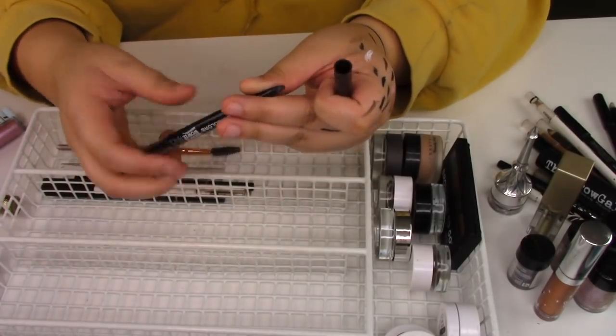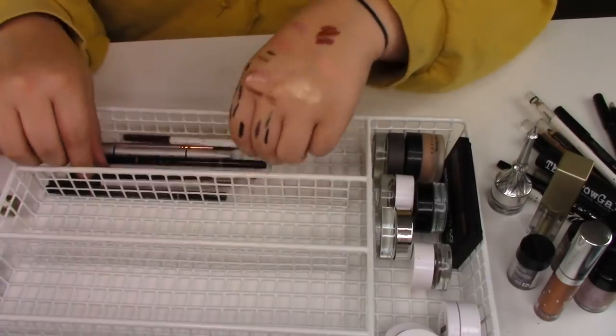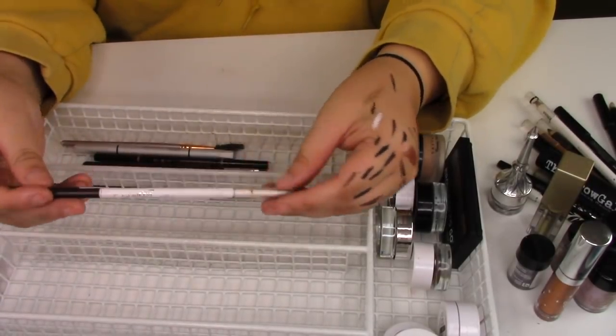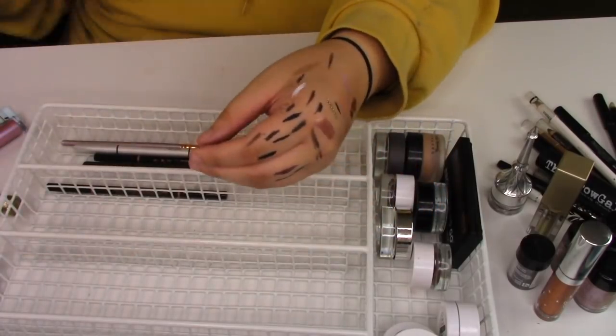Again, I really feel like you can't have enough brow pencils, so I really just have a lot of them. I have two from ColourPop. I'm going to keep both of them. I really like the ColourPop brow pencils. They're really nice, so I'm going to keep those.